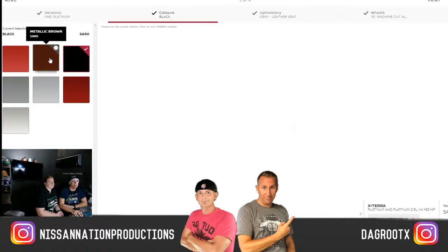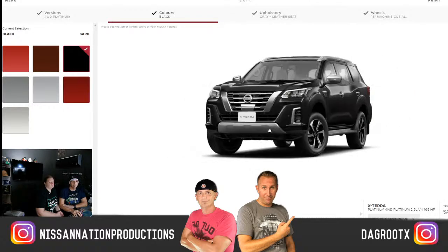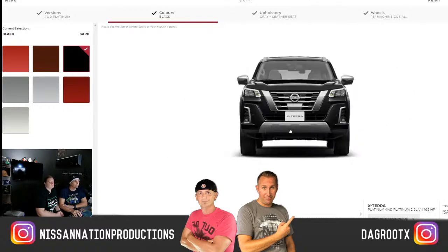Try another color. There we go. The black's pretty sharp looking. I'm not a fan of chrome at all. I do not like chrome at all on my vehicles. And the V-motion grill in this thing is not too bad, if they would just do away with the chrome in the middle.